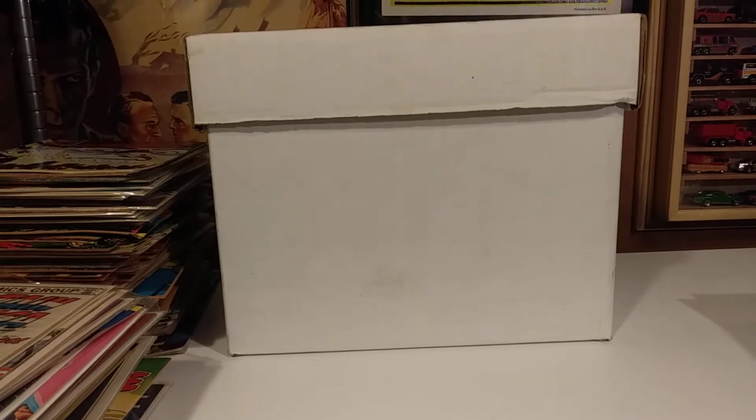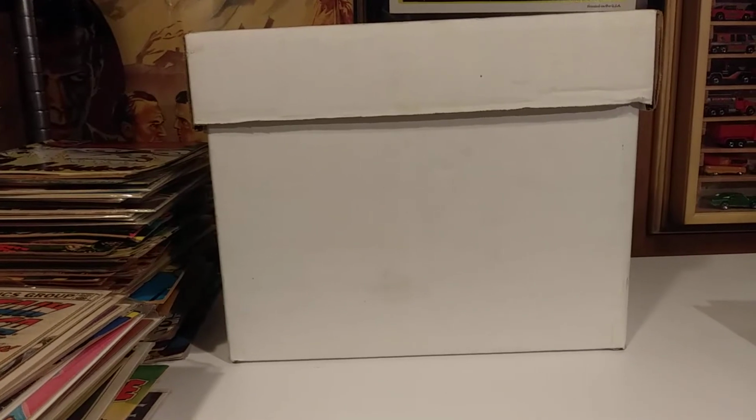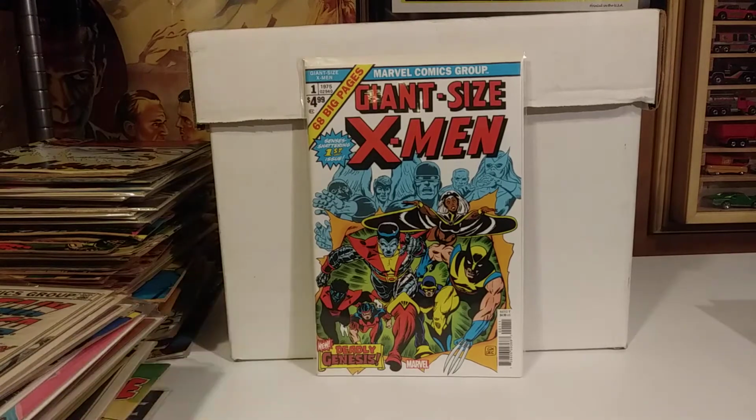except for some of the better stuff, which I'll show you right here, which we paid up a little bit more. It was more like $2 a comic for these here, but for $2 a comic, you're going to see well worth it. So the first thing, don't get too excited, because it is a reprint, but a Giant-Size X-Men #1 reprint in near mint condition.